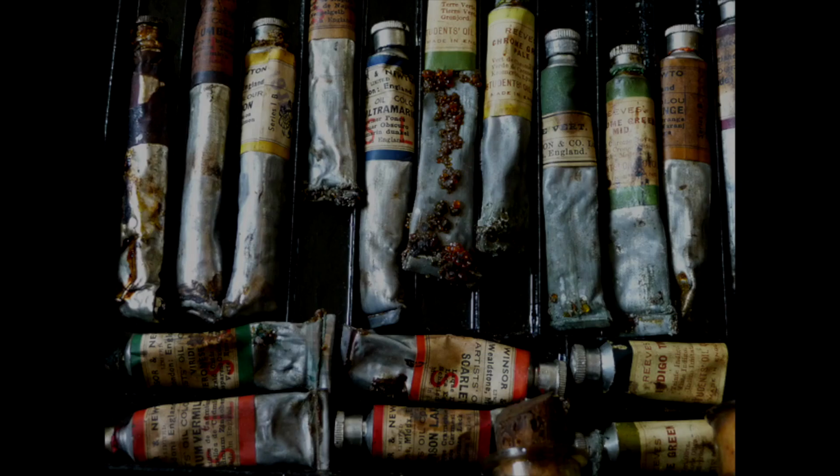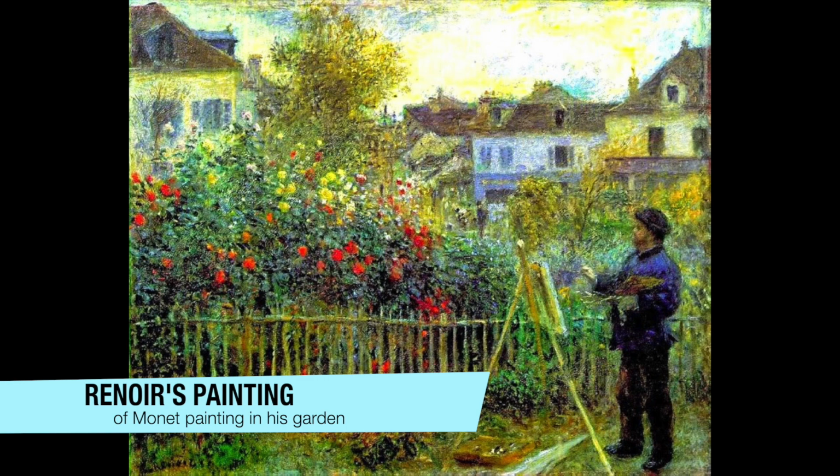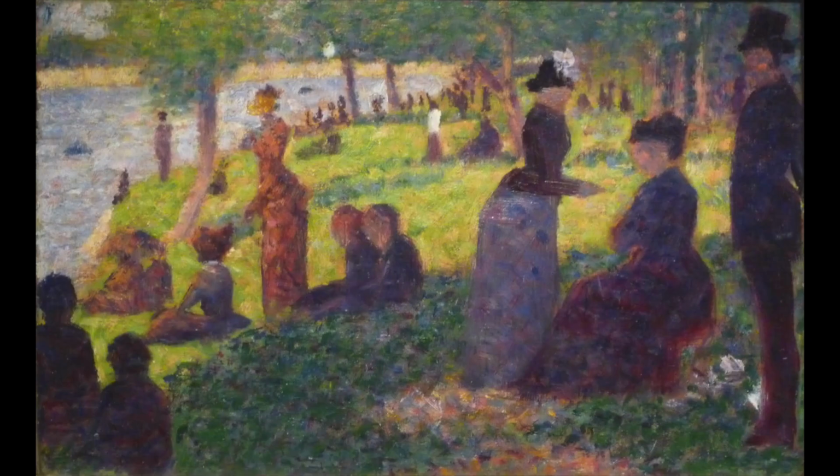So when tubes of paint came around that were mass-produced in a wide array of colors and they were portable, that's when you saw a shift where more artists liked to get out of their studio and paint in plein air. They went out to the park to make a study of what people were doing on a Sunday afternoon.